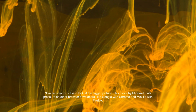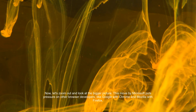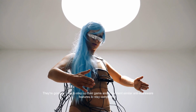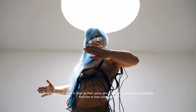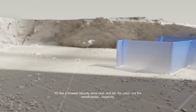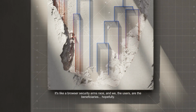Now, let's zoom out and look at the bigger picture. This move by Microsoft puts pressure on other browser developers, like Google with Chrome and Mozilla with Firefox. They're going to have to step up their game and implement similar anti-scareware features to stay competitive. This could lead to a broader industry trend of enhanced browser security, which is good news for everyone. It's like a browser security arms race, and we, the users, are the beneficiaries, hopefully.